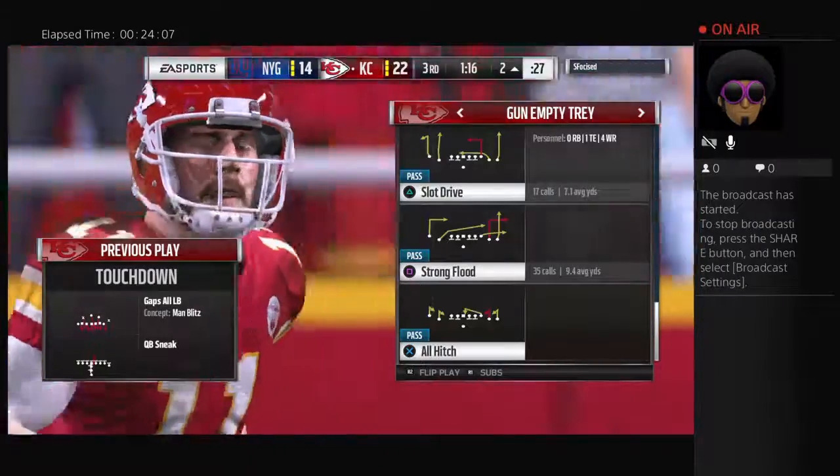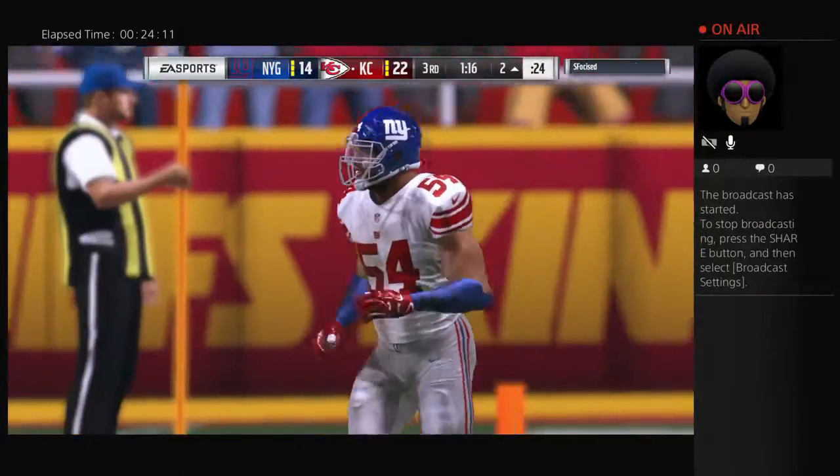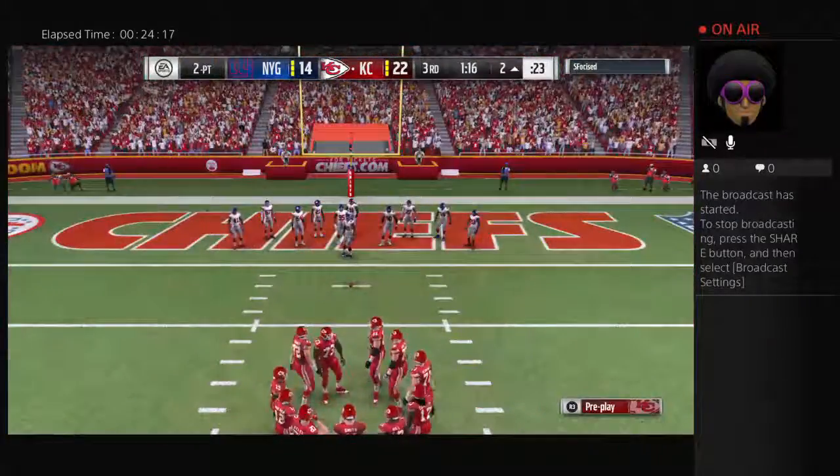Oh, without a doubt, because they have the leverage on this play. We always talk about low man wins and one-on-one battles. That's exactly what happened there. Their offensive line lower than the defensive front.